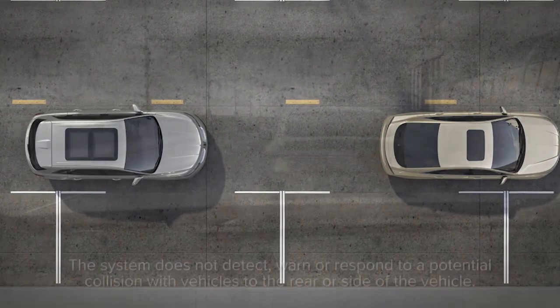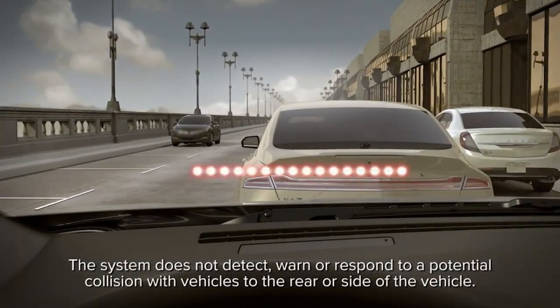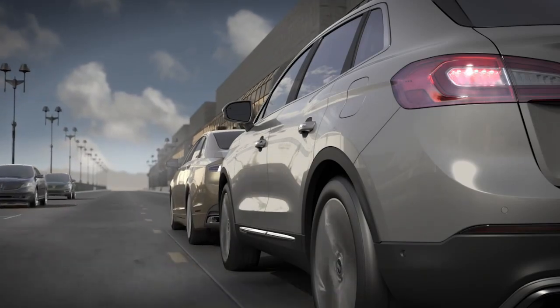And it detects those pedestrians up there. So it gives you the warnings and then it gives you the brake support that goes along with that. So that feature is part of this.